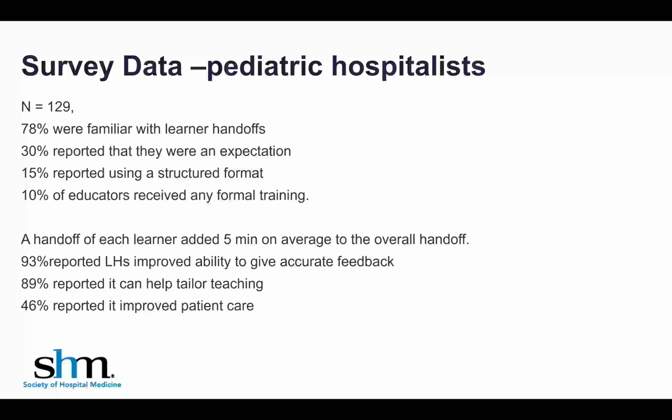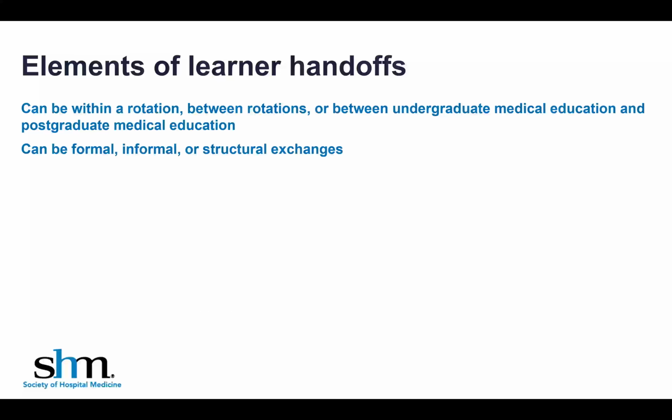For those who actually did do learner handoffs, it was not too much of a time commitment, on average about 5 minutes. It improved some benefits, just improved ability to give accurate feedback. It helped tailor teaching, and they felt that it improved patient care. It sounds like it could help me. So what actually should I include in my learner handoff?